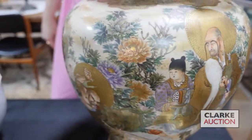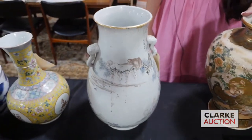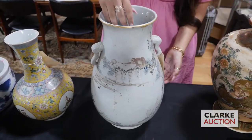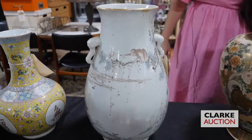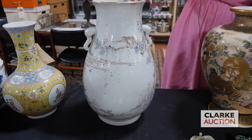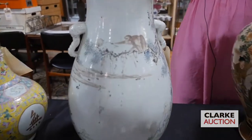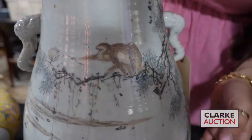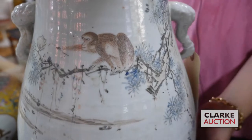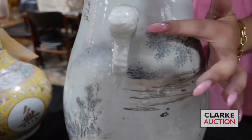And one of the stars of this month's sale is this beautiful Chinese Republic period Wang Xiaowei vase, very large in size. He is one of the imperial artists. And it's absolutely beautiful. He's known specifically for his depictions of monkeys, which you can see displayed here. A nice monkey on a branch. I'm going to turn it so that you can see the handles. So we have these nice elephant form handles.